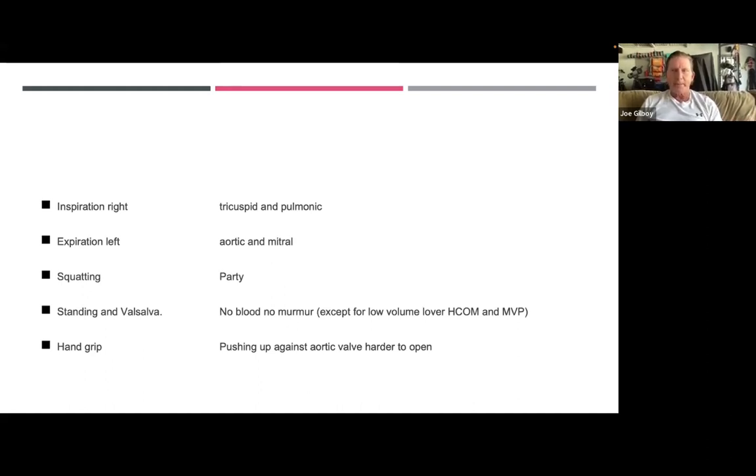Now, does everybody see that? See how that test question rears its head? And I know you've seen this question. I know you have. You're like, yeah, Joe, I have. But I go back to my memorization. Oh, you're making sense. Oh, I like that way. Right? There we go. Squatting is a party.